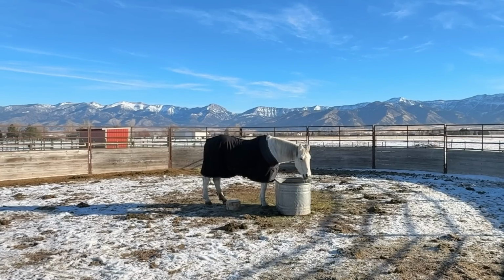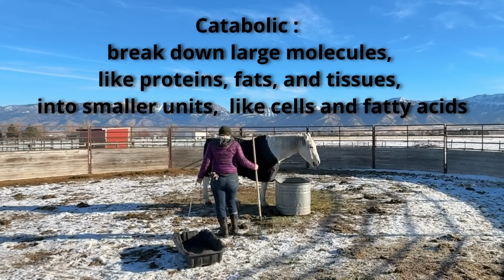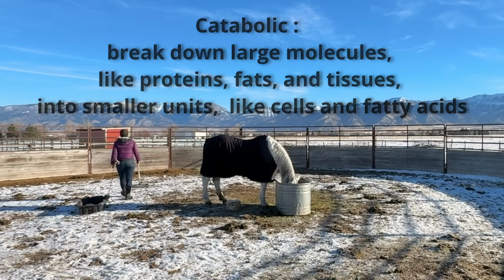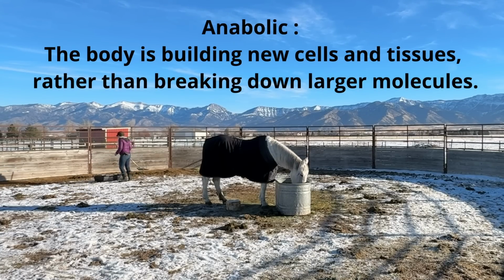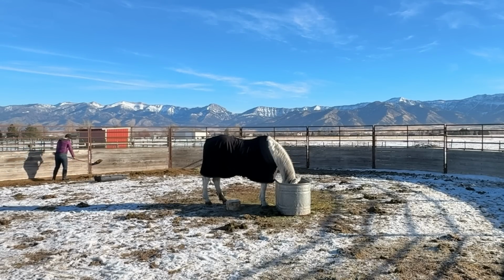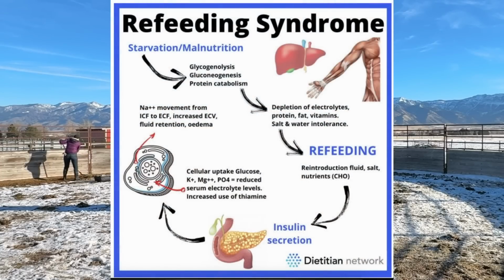When a horse is being starved or they're in an underfed state, they go into a catabolic state. To get energy, their body is breaking down larger molecules like proteins and fats. When they start being fed again, their body switches over to an anabolic state, which means that they are building new cells and tissues from the food that they're eating. If not done very carefully, this switchover can cause a cascade of metabolic events that is really hard to get a handle on. This is a good basic chart of what happens when you are going through the refeeding process.